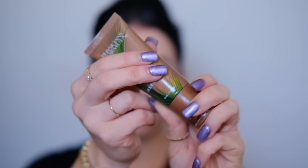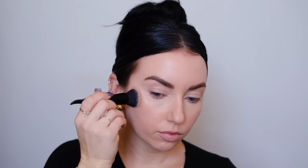This is a big ass thing of bronzer when you think about it. The packaging just gets a little messy. I find it annoying to try and squeeze out the perfect amount. And this is interesting. I would call this a luminous bronzing gel.